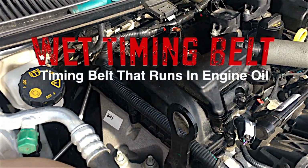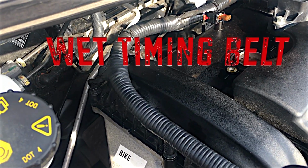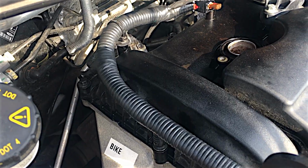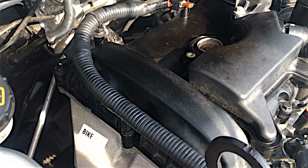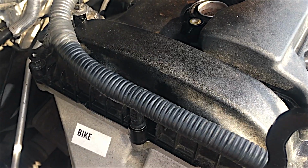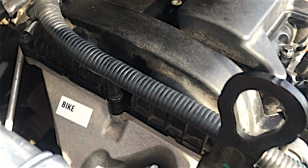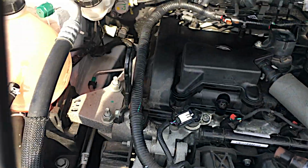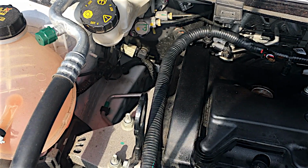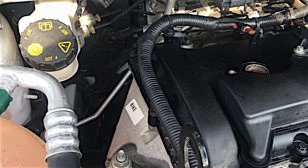Because I had a look at it. It's a wet timing belt, and I was kind of like, I don't like that idea, but it is what it is. I looked it up on Autodata, and they say it's a maximum of 150,000 miles before you change that belt.